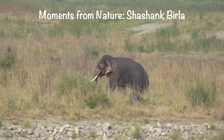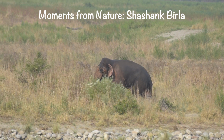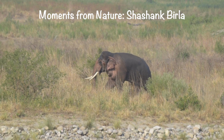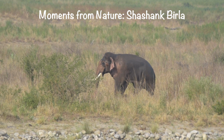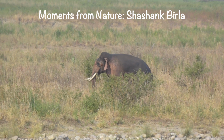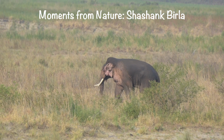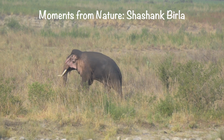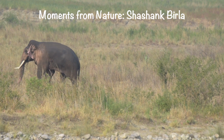And this is Lal Khan, the undisputed master of the Dikala grasslands. A huge bull elephant that you can see patrolling these beautiful golden grasslands. This is quite an old elephant, going by his age. He would be probably above 40 to 50 years of age, and it's a real pleasure to see him walking. A true specimen of power.